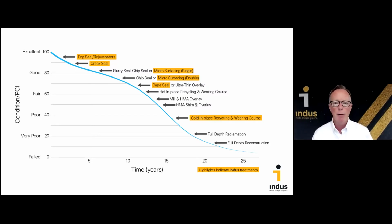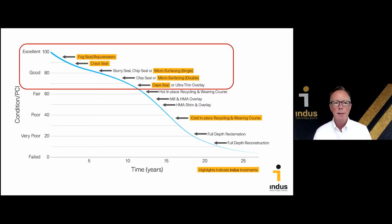We've been a great country of road builders. We're really good at building stuff, but maybe sometimes not so good at doing preventive maintenance. And by preventive maintenance, I'm talking about keeping good roads good, utilizing these type treatments up at the top of the curve. So when we talk about Fog Seals and Rejuvenators, that's exactly what we're talking about. We're talking about tools to keep good roads in good condition so that we don't have to spend lots and lots of money rebuilding or rehabilitating roads with treatments down at the bottom of the curve.